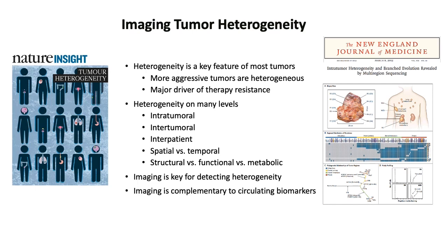Although circulating biomarkers are increasingly finding their role in the way we manage patients, imaging gives us a true insight into the heterogeneity of a tumour and is very complementary to the information that can be provided by these circulating biomarkers, such as circulating tumour DNA.